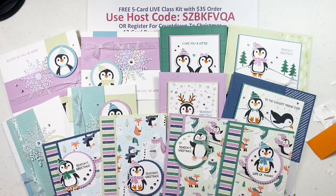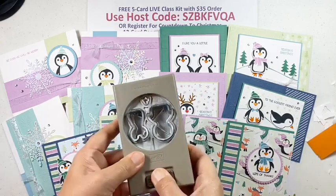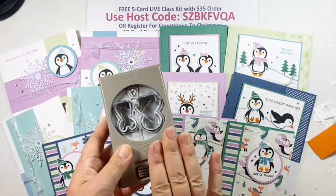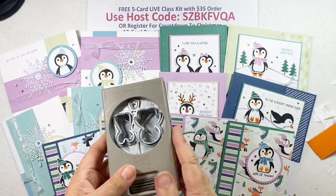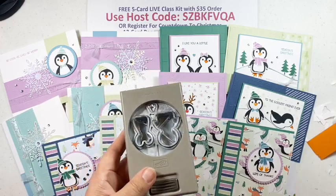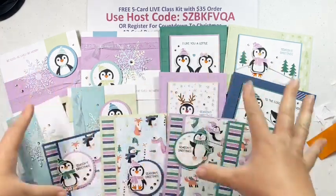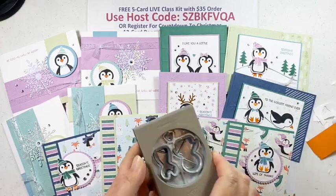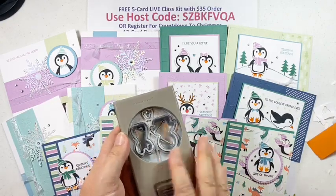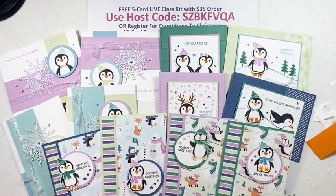And then if you want to, you can add the add-on bundle that includes the punch. You're going to want to do that. I think it makes it really, really fast and easy to have that penguin builder. So this whole kit, just without the punch, is $51. With the add-on punch is going to be $67.50, and then there's going to be shipping of $8.50 added on to that. So the deadlines for those, the registration is going to be open until August 31st.